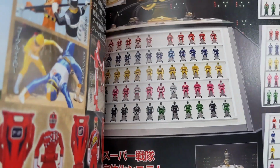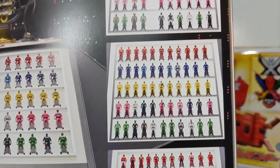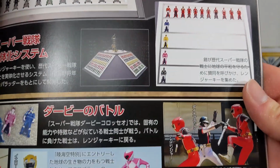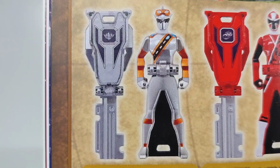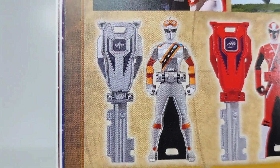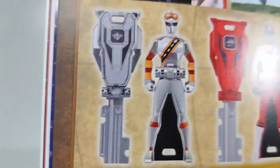Look at that. You get the really pretty shots of the big Ranger Key table. What I aspire my bedroom to look like. I love it. I love it so much. And then over here, look at that. It's the best look we've ever had at the Kirame Silver Ranger Key. I want to buy it so badly, Bandai. Please make it a thing. Look at it. Oh, yes, yes.